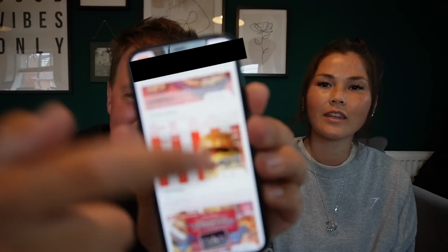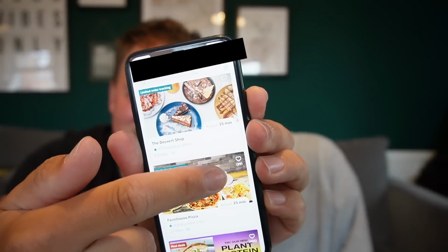Are we doing a dessert? I don't know. Are we? I feel like you said that knowing what you want the answer to be. I feel like we have to do a dessert. If they do desserts, we'll do dessert, yeah? Okay. All ready? Right, go. Yeah. This one.